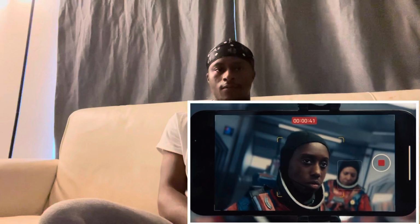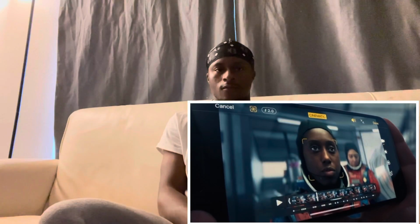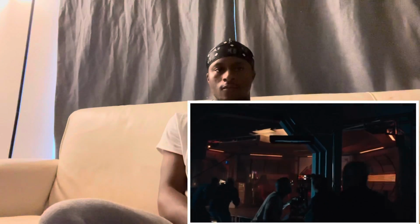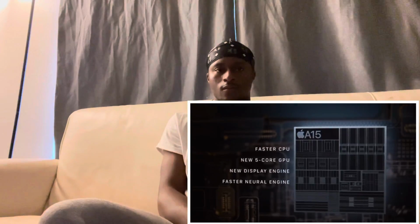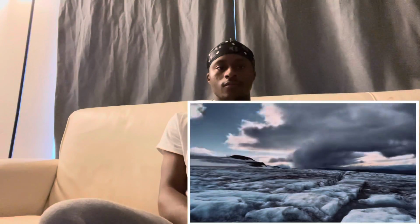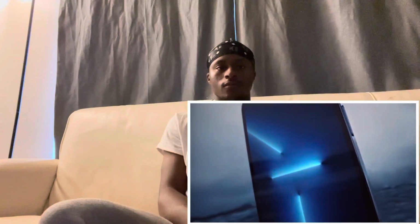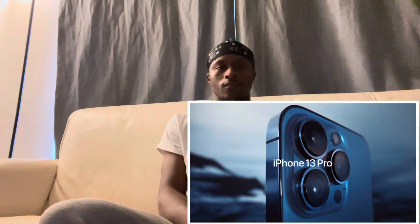For the first time, you can shift the focus automatically while you shoot or even afterwards. And all in Dolby Vision. The Super Retina XDR display with ProMotion uses an adaptive refresh rate that makes the iPhone experience feel faster and more fluid. Power is redefined with A15 Bionic, the world's fastest smartphone chip, and a huge leap in battery life to keep up with your day. More powerful, more intelligent, and a world of cinematic possibilities. iPhone 13 Pro.